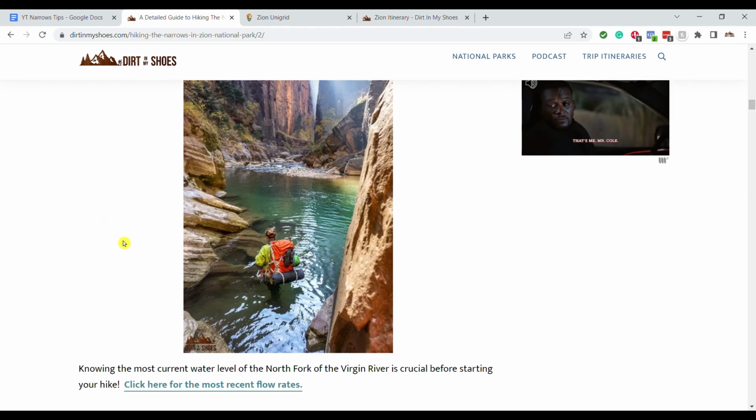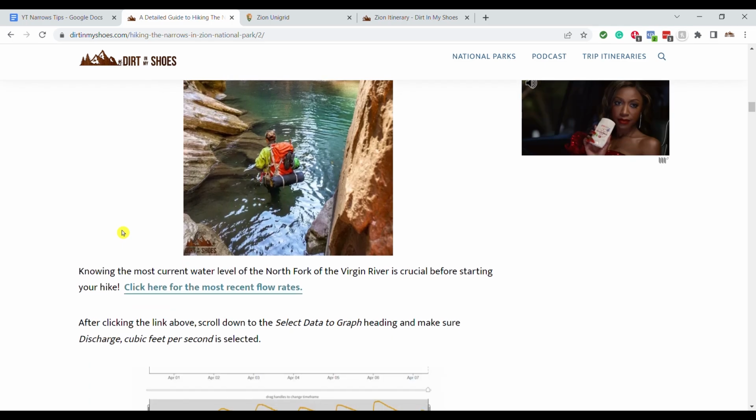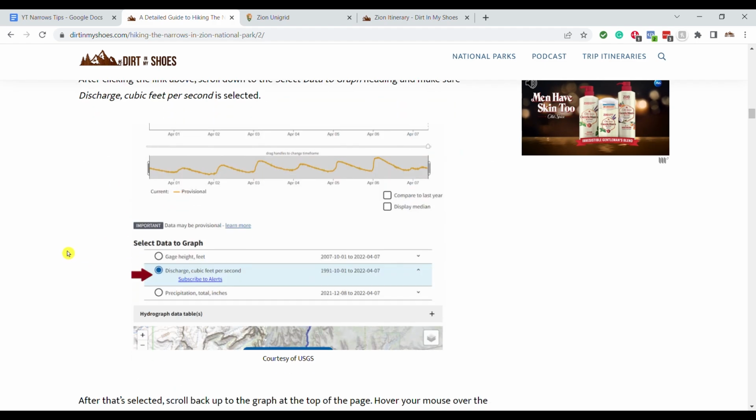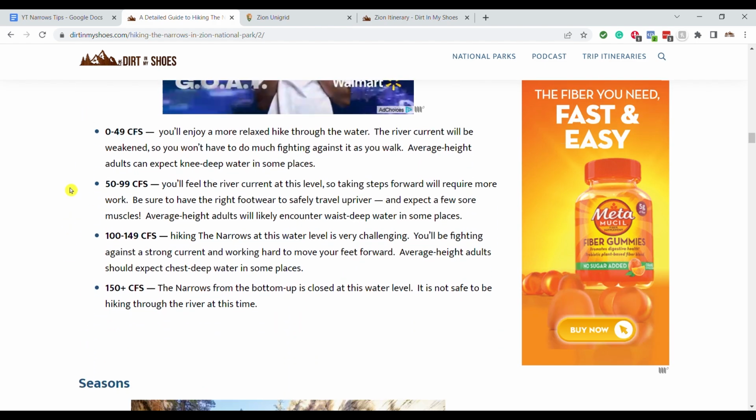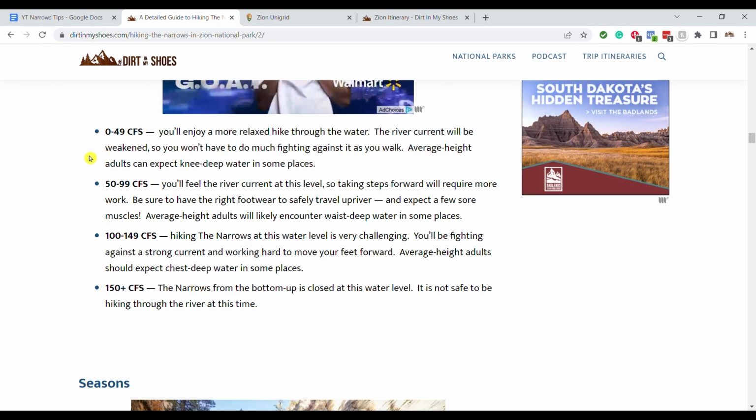I backpacked the whole route a couple of falls ago, and it was really, really cool, but the water does get quite deep in some places. And so what you want to keep in mind is, let's scroll down here. What we're doing is looking at the CFS levels, which is the flow per second. That's how much water is in the river. So if the levels are 0 to 49, then that is a really nice, relaxing hike through the water.